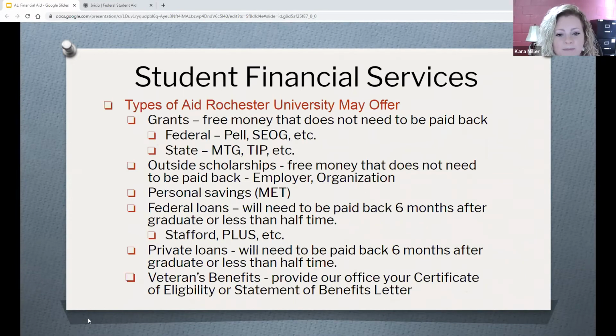If you have any personal savings, if you have the Michigan Education Trust, which is the MET, typically that will be someone that was coming straight from high school, but you may still have funds available for your own personal savings. Federal loans, if you file the FAFSA form, as long as you don't have any loans in default, you'll be able to take out a federal loan, which would be a Stafford subsidized or unsubsidized. And if you're a dependent student, then there's the Parent Plus loan.